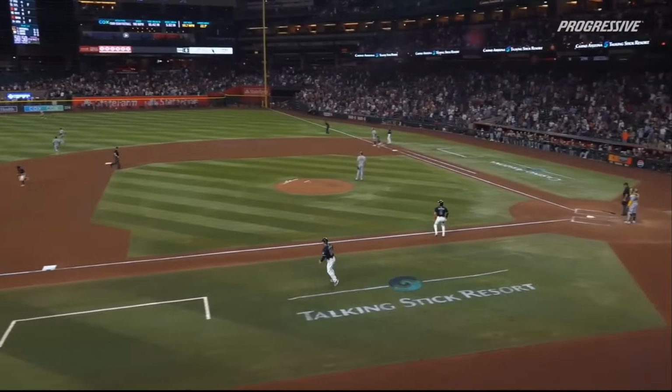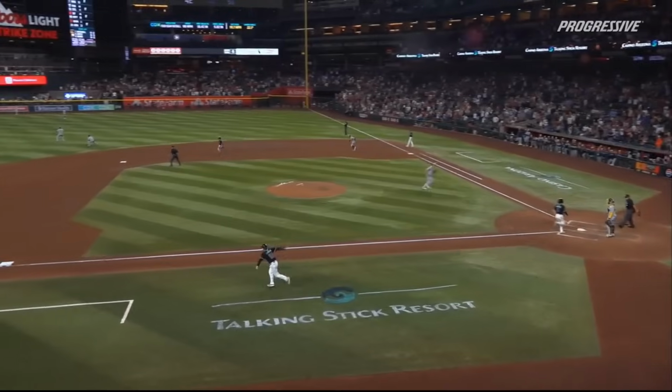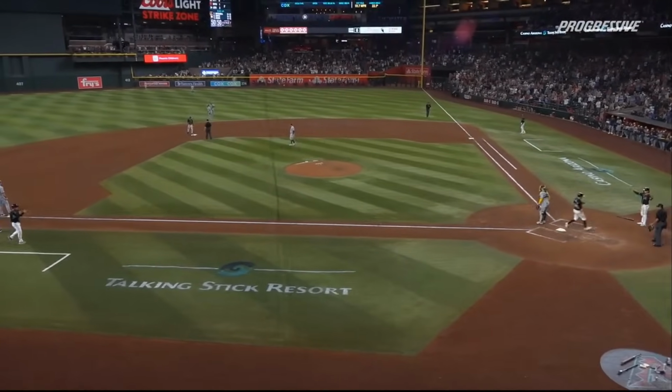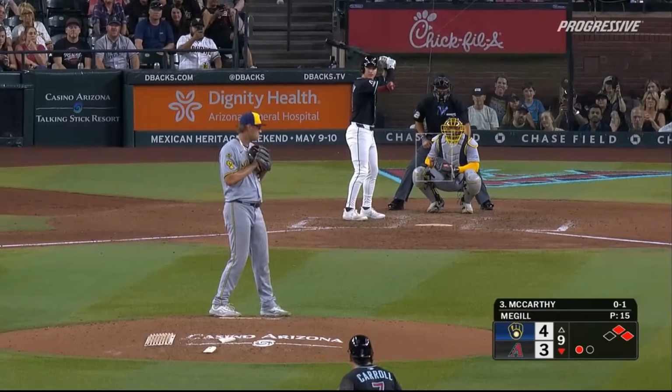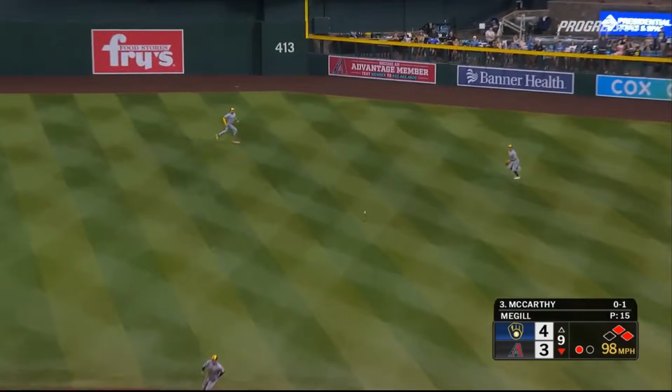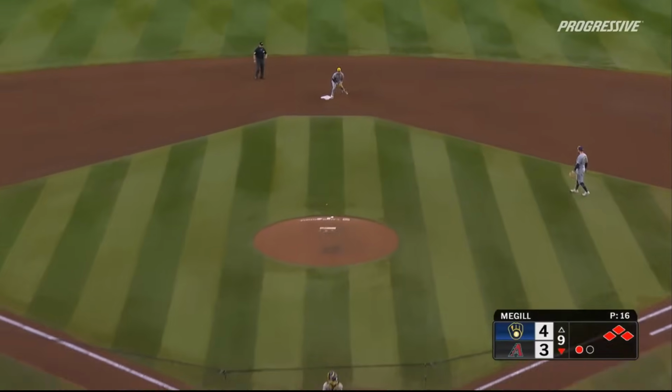Chris Hook, the pitching coach, out to the mound. Alek Thomas's triple measured at 419 feet. Corbin Carroll's 2-run double at 417. And with 1 out, they have the tying run at second base. McCarthy, right center, that gets down. Corbin will score. Perdomo to third, and we're tied.